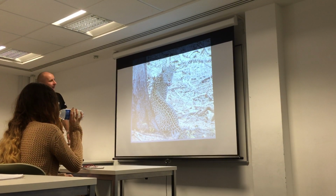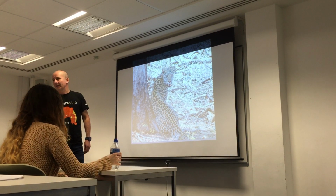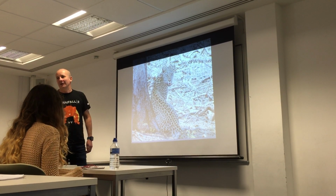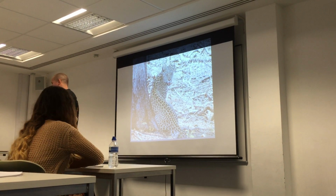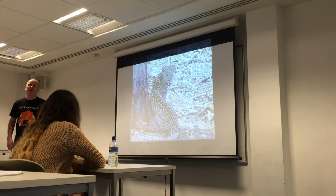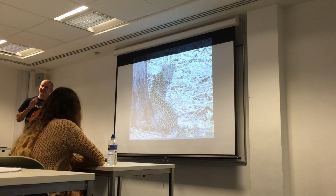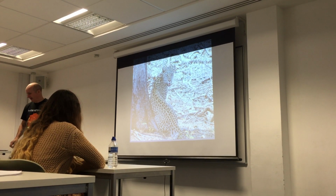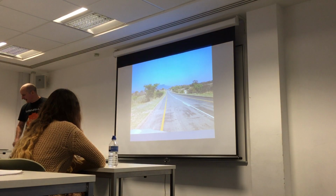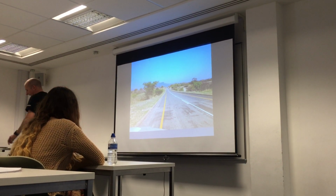This is a leopard. One of our students took this photo in the Kruger Park a few years ago. I cannot guarantee that you will see a leopard. I can guarantee that you will see elephants. And I would be very surprised if you don't see lions. We see leopards about every other year, maybe. Yeah, but that one was very, very close to the vehicle. That's the road outside Fitzroy, just to give you an idea of what the general area looks like.